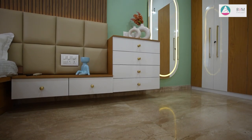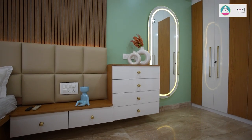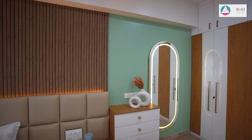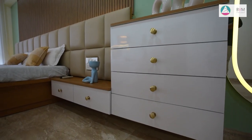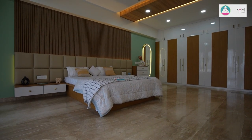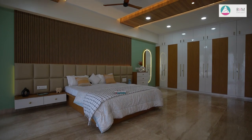A dedicated dressing area awaits, featuring sleek storage solutions and a contemporary LED mirror. A storage unit offers ample space for organizing accessories, while the LED mirror provides flattering illumination for grooming and getting ready.